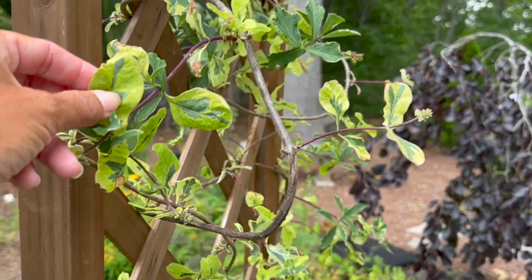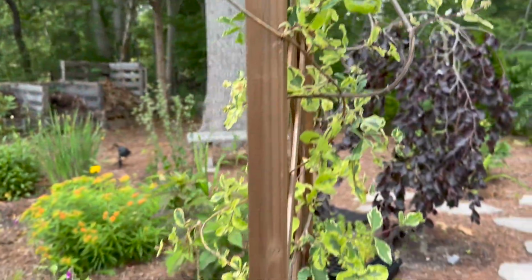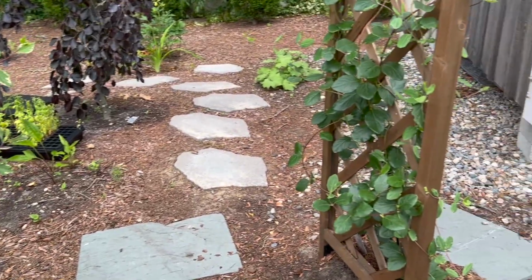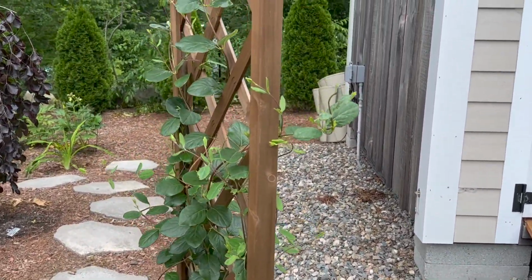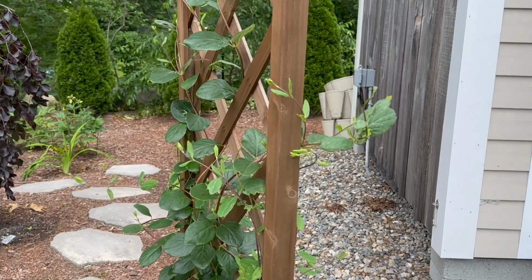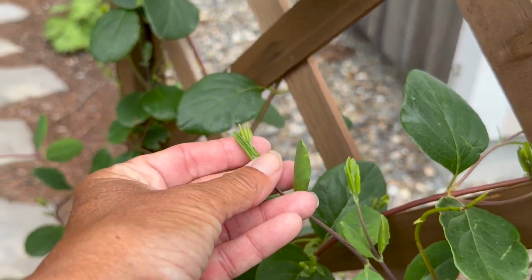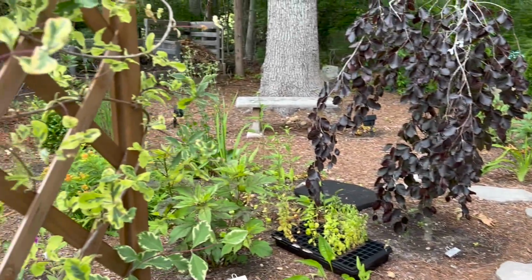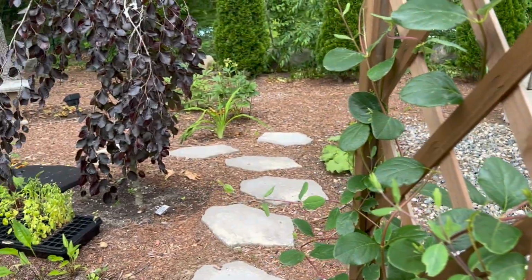But this is called a Harlequin honeysuckle. It's not invasive. And on the other side, Mr. Hubby is a fan of honeysuckles, so we've got this one. He got it. It's like a red, orange, yellow one. It's going to come into bud soon, you can see. So it's a little later. So this one blooms first, which is kind of nice, and then this one will bloom.